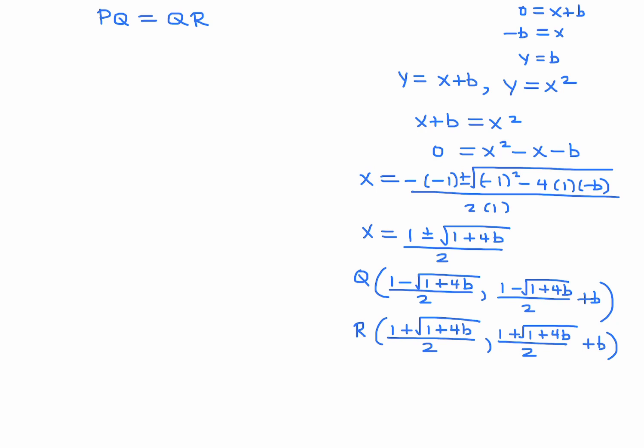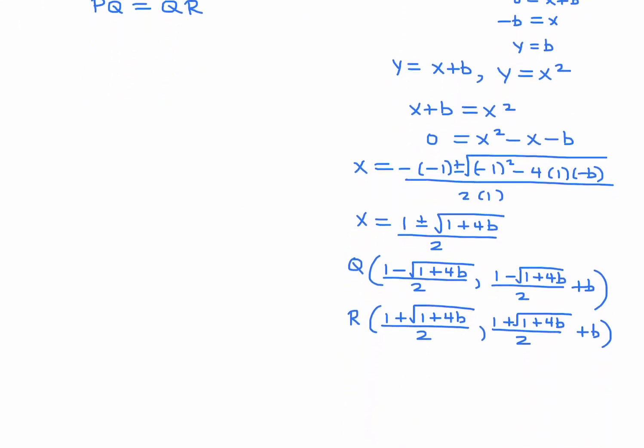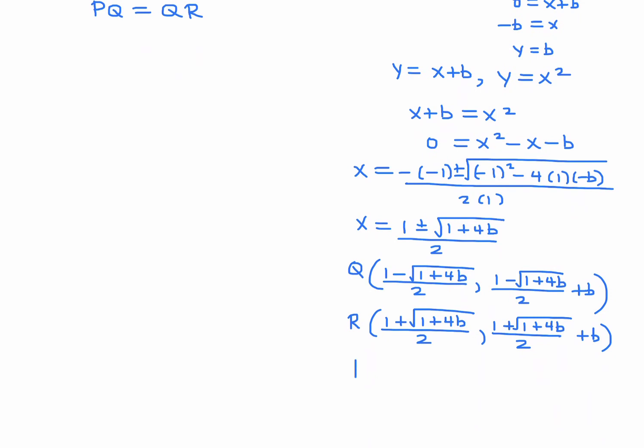All right, so what is, first of all, P? P is minus b0, minus b0. Okay, so I'll put that in here, minus b0. All right, so here we go. We have to use, of course, the distance formula.